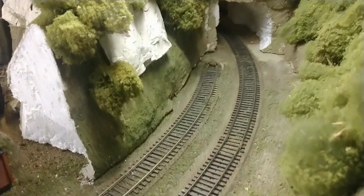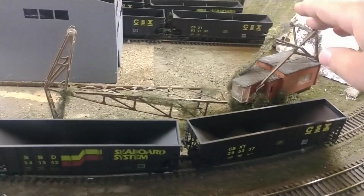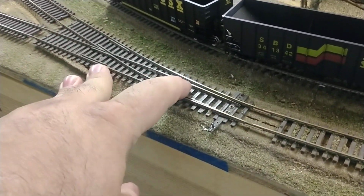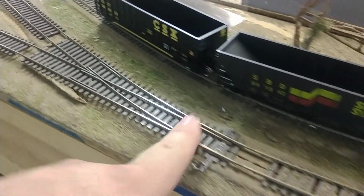And down on the bottom deck, nothing has really changed either. This is still about the same, except I think I'm going to put my band crane right here. And oh yeah, this was in the last video: I added the turnout here. It used to be one here. I took it out and put one here, a little further back.